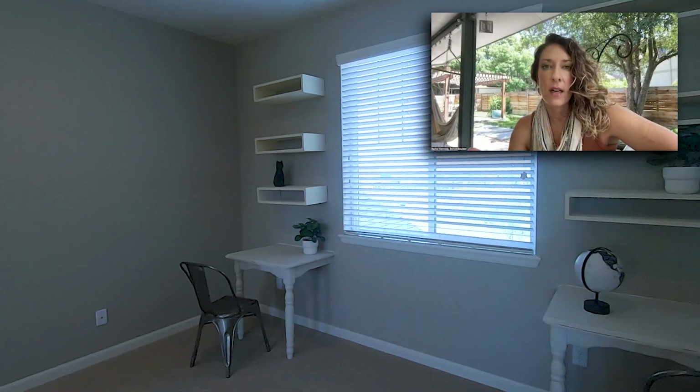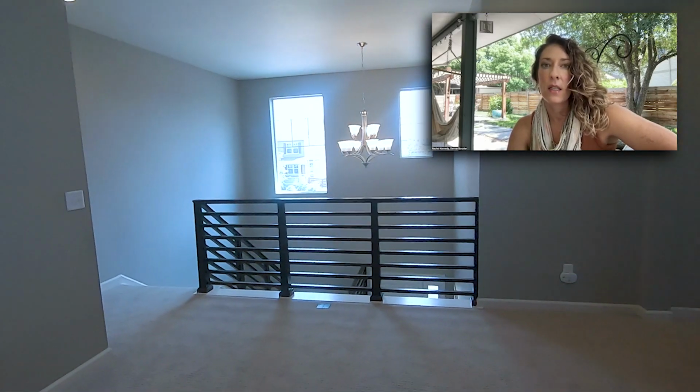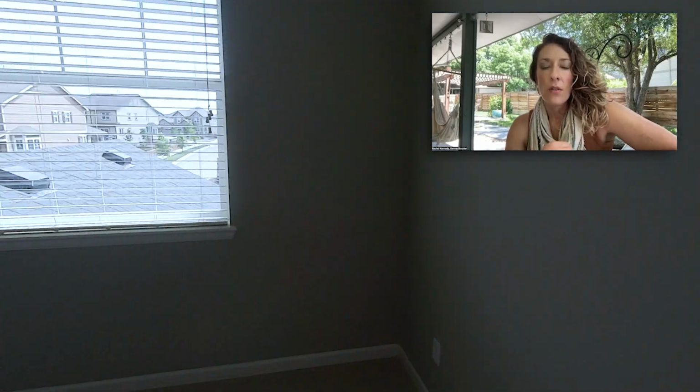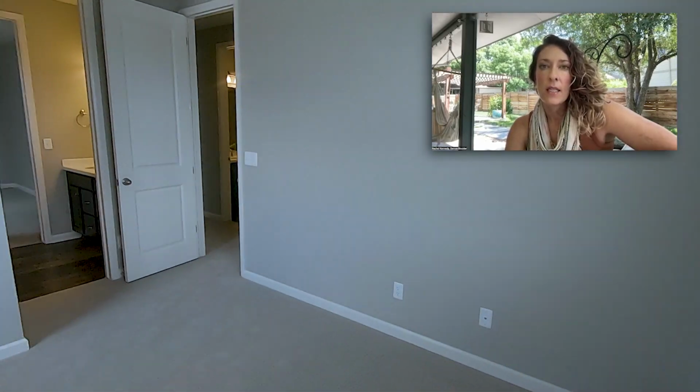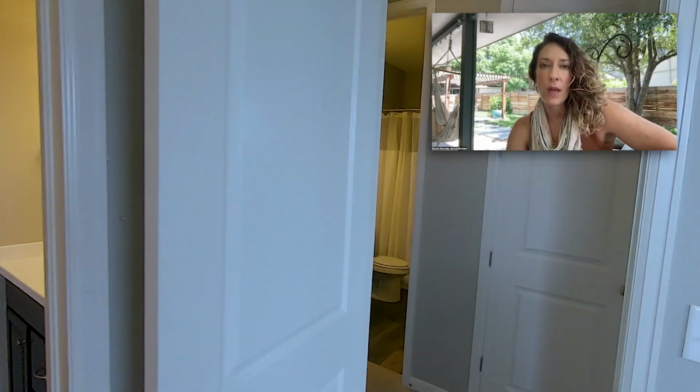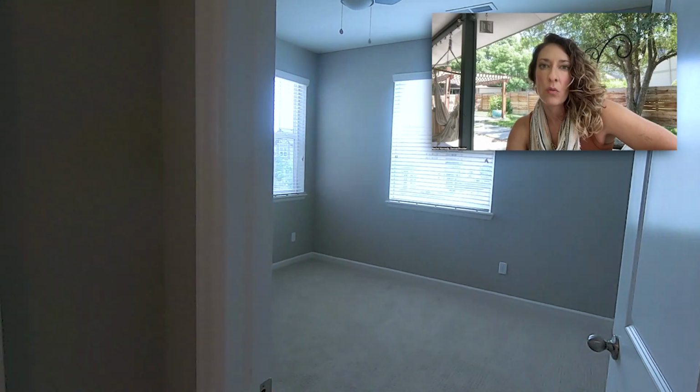All right, then upstairs we also have this really great loft space, which is perfect for a playroom. As you can see here, they have it set up for a kids' homework area. This is a great flex space. And then we have 3 secondary bedrooms up here, which makes 4 bedrooms in total on the second floor. All of the bedrooms are really, really great size. 2 of the bedrooms are going to share a Jack and Jill bath, and then the 4th bedroom has its own bathroom access in the hallway.